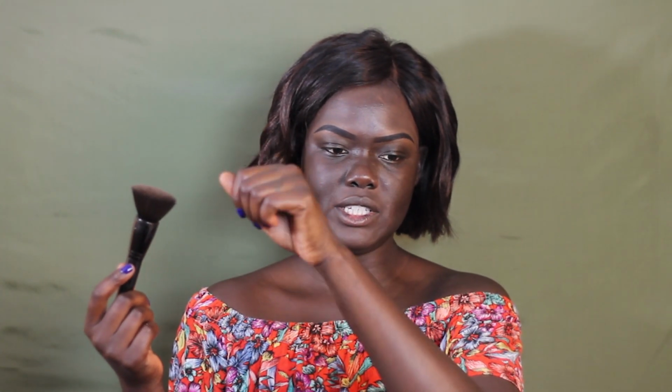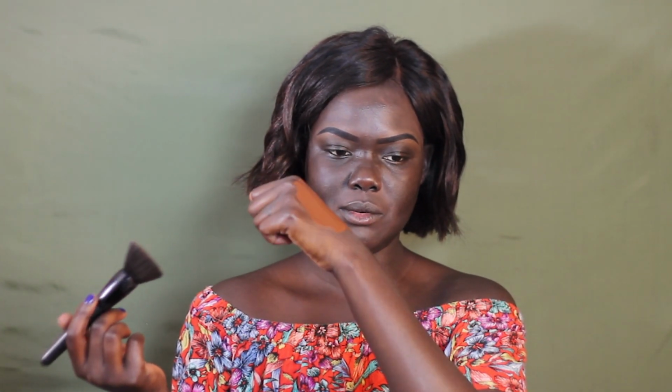So what I'm gonna do next is I use a flat powder brush from e.l.f. and I'm gonna go ahead and give it a quick spray with the e.l.f. setting spray. And then this is my foundation on the back of my hand right here, where I mixed it with oil. And I just tap it with that. I start with a little bit and I blend it into my face.